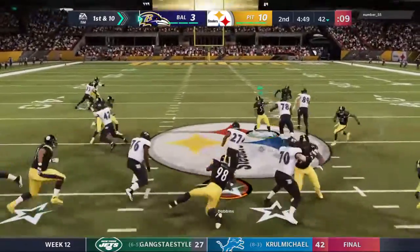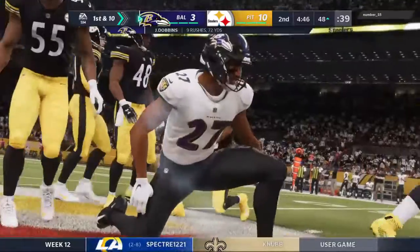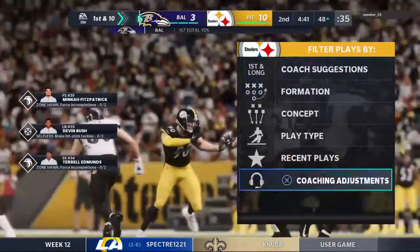Here's Dobbins. And he'll be taken down, but not before he gets into enemy territory. 10 yards there, good enough for a Raven first down.